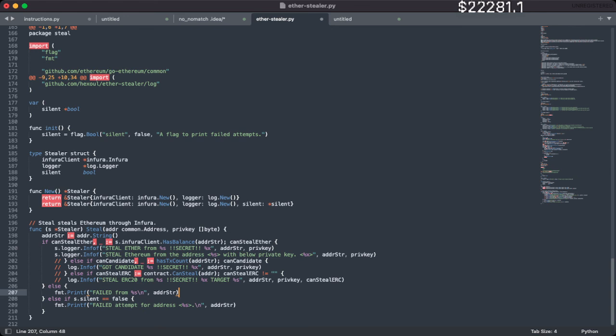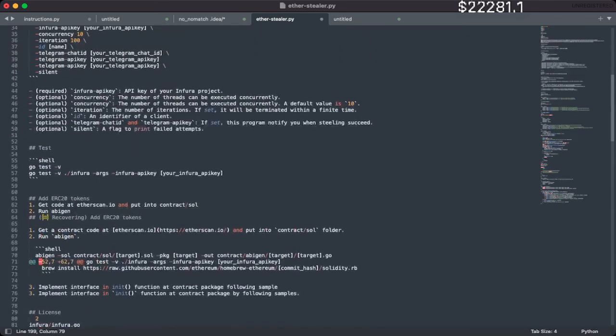Else FMT print F failed from SN address string else if S dot silent, so it just stays silent, equals false. FMT print failed attempt. So to me, this just all sounds nefarious and crazy, and I just wanted to bring this to your attention since we are still going through this ETH merge that people are out there actively writing programs to try to steal your ether. So beware.